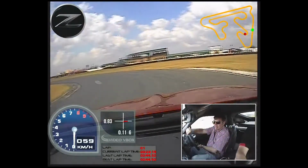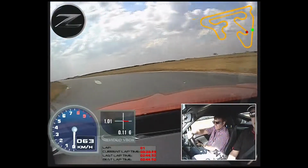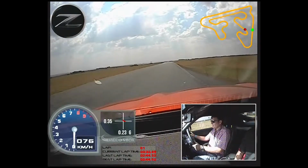Now have a look at this. Nowhere near the apex, not even close. If it were a round of golf, I'd be out of bounds. Terrible.